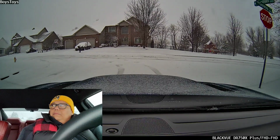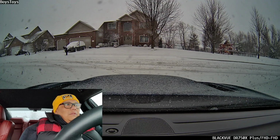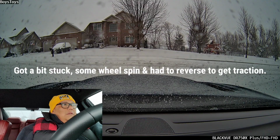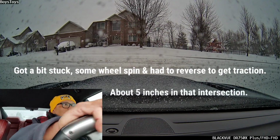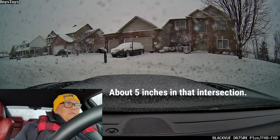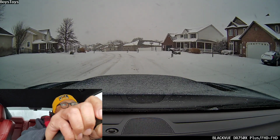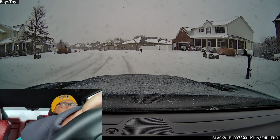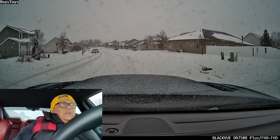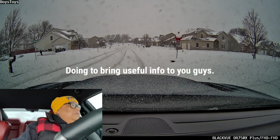Full stop. Let's get going. There you go. Okay. I'm gonna have to back up a little to get it going once it stops. The neighbors are probably thinking this guy is crazy driving his 717 horsepower car in deep snow.